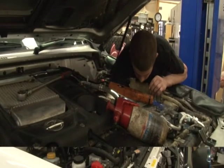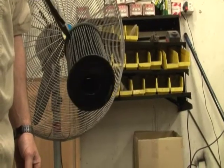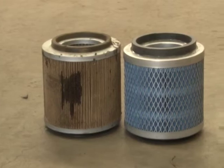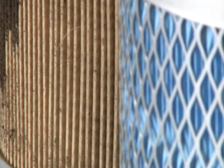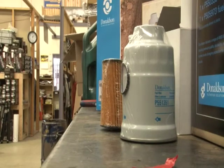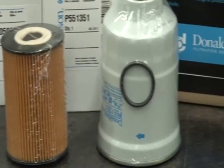So it's very, very important to make sure that you do change your oil filter, air filter and fuel filter quite regularly. When you do this, make sure you do use quality parts. There are a lot of cheap ones on the market. The first thing is you want something that meets Australian standard. The second thing is you want something that is a quality brand.